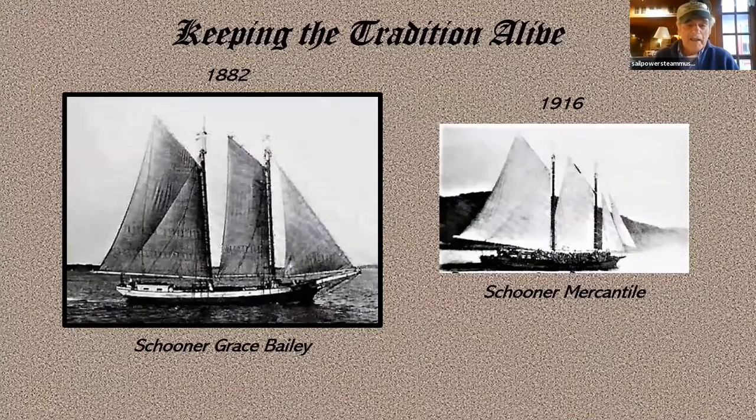Keeping the tradition alive. That's what Ray Williamson is doing. That's his slogan. I think it's a great slogan. In 1882, the schooner Grace Bailey was built. Ed Bailey and the Bailey Lumber Company in Patchogue, New York, built that vessel and built it beautifully, to the best and finest materials, and built it for cargo. And that is the beginning of the Grace Bailey, the beginning of the tradition.